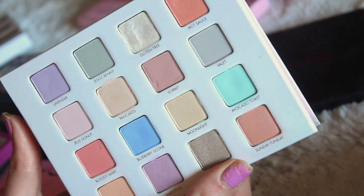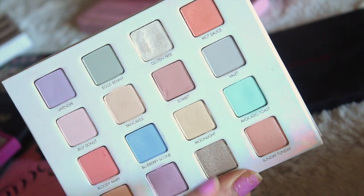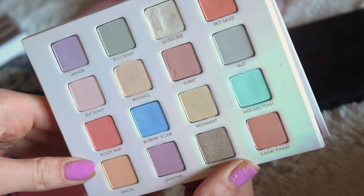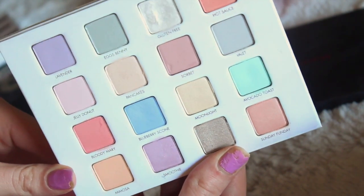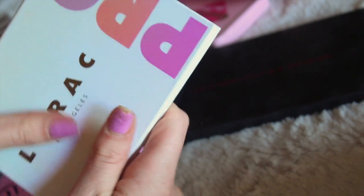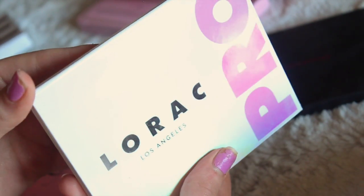So this palette has really, really cute names. They have stuff that you would find at brunch. So they have avocado toast, gluten-free, hot sauce, Bloody Mary. So I think this is such a pretty palette. The shades are not really true to color right now because of my lighting, but this has a holographic packaging to it, and I think it's a cute idea that Lorac came out with, so I'm really happy that I got my hands on this.